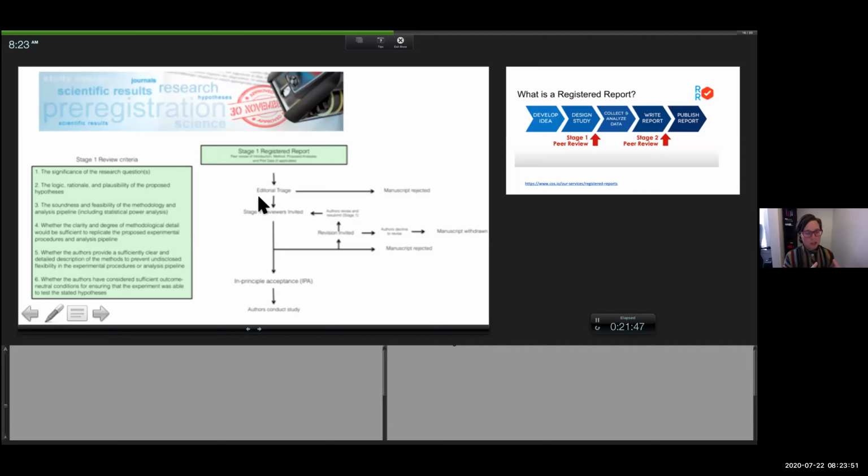So you'll prepare your pre-registered report, and this pre-registration is a lot more complex than the non-peer-reviewed pre-registration. You'll have an introduction, methods, and statistical analysis, and it should be clear. You'll submit it to the journal, and the journal will perform peer review on your pre-registration. They're looking for: does the hypothesis seem plausible? Are the methods feasible? Is the statistical analysis reasonable? Is this sufficiently clear?